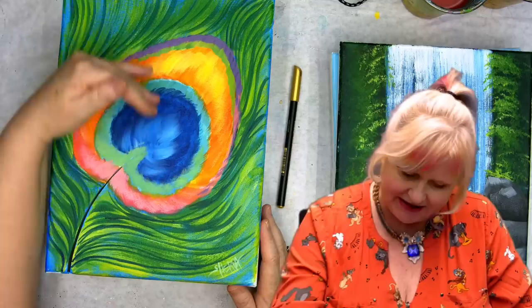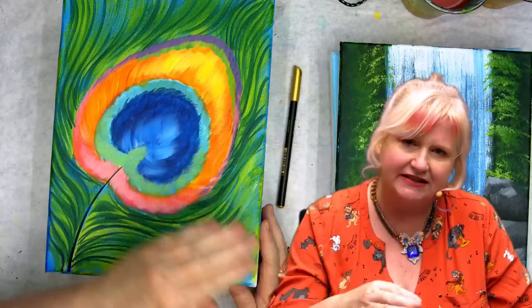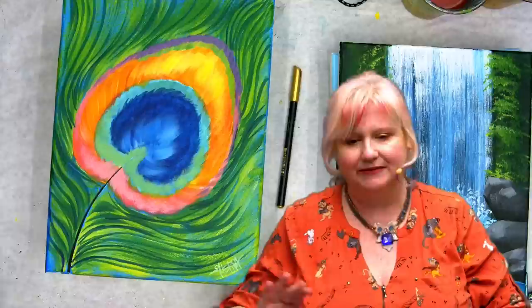So we did some of that layering here, but this was about directionality and line and working on the curve and flow of strokes, which is really hard for beginners and really essential. How to create shape and curve with a stroke. You guys see how we're doing that there? I see it. Yes.